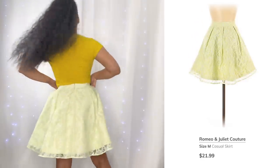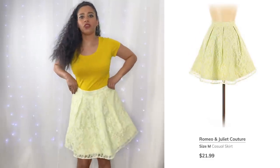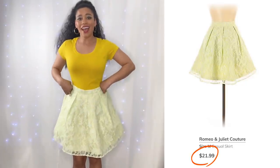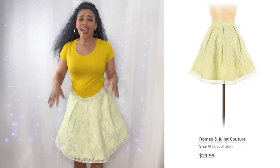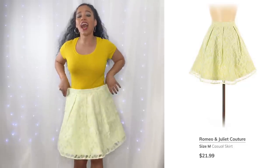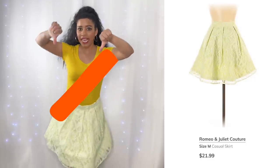Here's the back. I mean, it's really cute. Oh, it is so cute. I just wish that it fit me, and I wish that it was cheaper because, you know, I'm not going to pay that much. So, yeah, this is another piece that I'm not going to keep, but they're nailing the style, guys. And you know what? They're sending the size that I told them to send, so I really can't complain about that either. So far, they're nailing it. But this, negative. Let's move on.